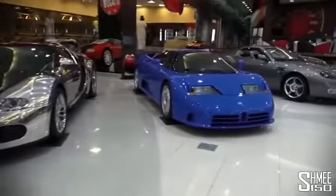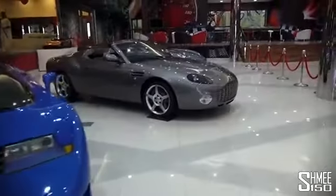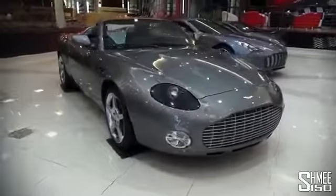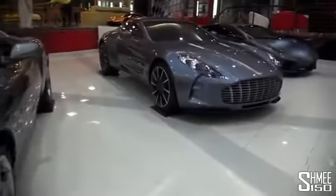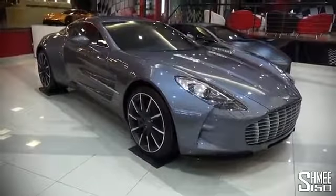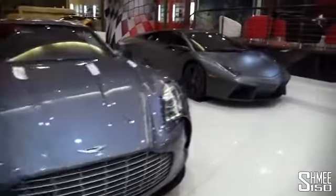Just look at that. Then we've got the EB110, the older Bugatti, where they started, before some Aston Martins, which are just beautiful. This is the DB AR1, the convertible version of the DB7 Zagato. Only 100 cars originally made for the US market. Then we've got the 177. This is one of the most beautiful cars in the world. The proportions and design is just fantastic. Obviously, as per the name, this is one of 77.